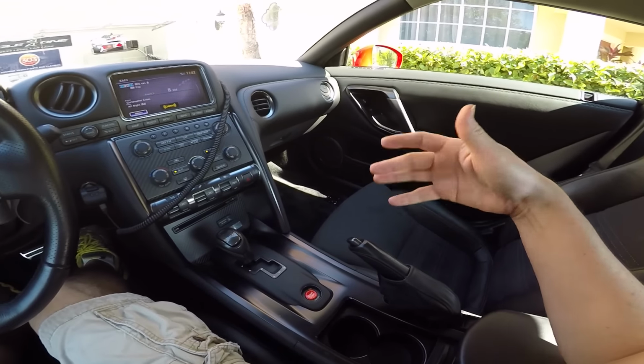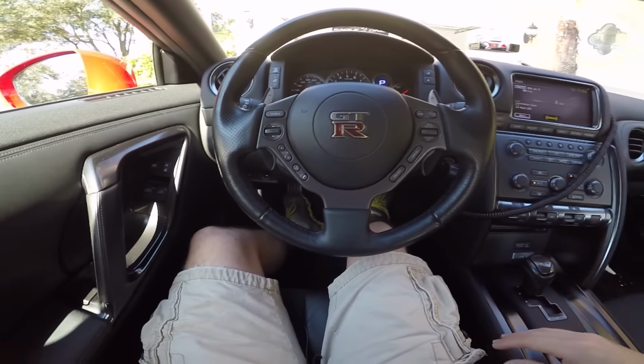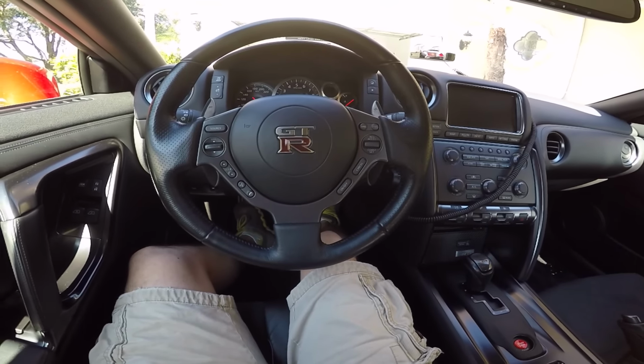That was the whole reason for getting rid of the 370, because it only had two seats, so I could only carry one at a time. But getting to drive this car is, oh my God, it's on a different level.